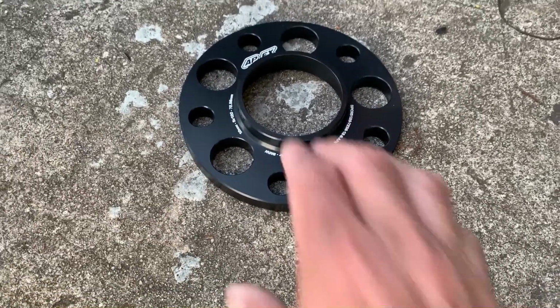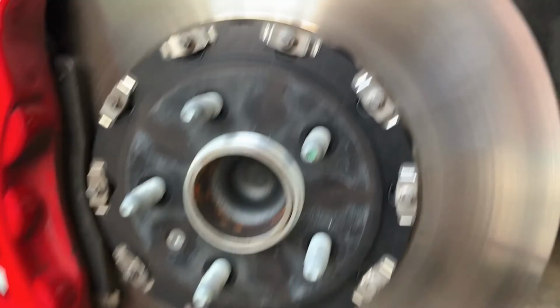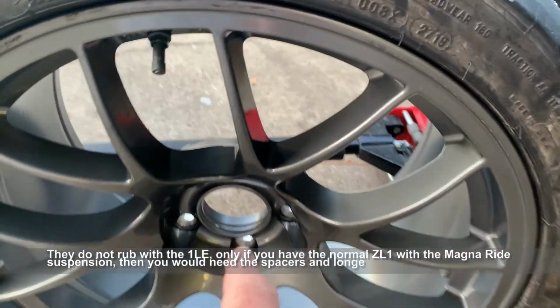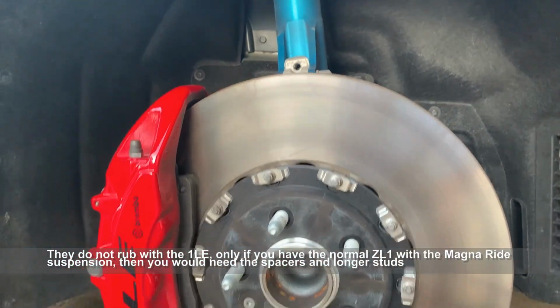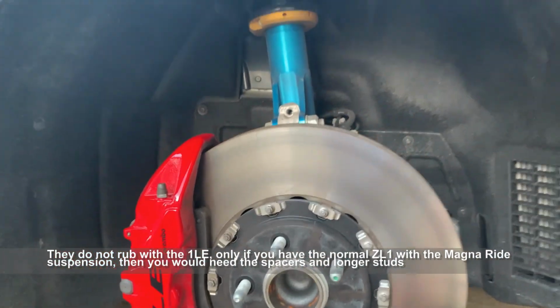And then the other thing I bought was a set of 12mm spacers, just for the fronts. I've been told that if you get these wheels with this specific offset, it can rub on the strut. So I'm going to check fit it first, see how things look, and then we'll adjust from there.